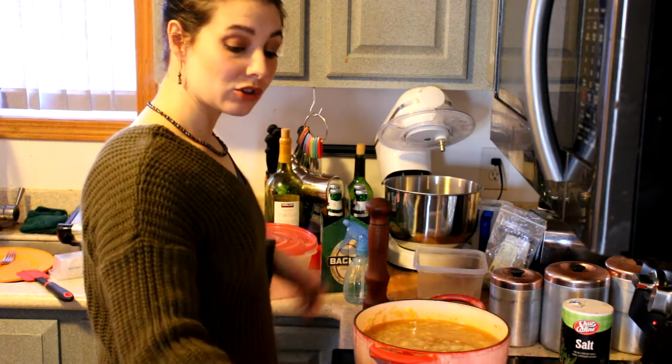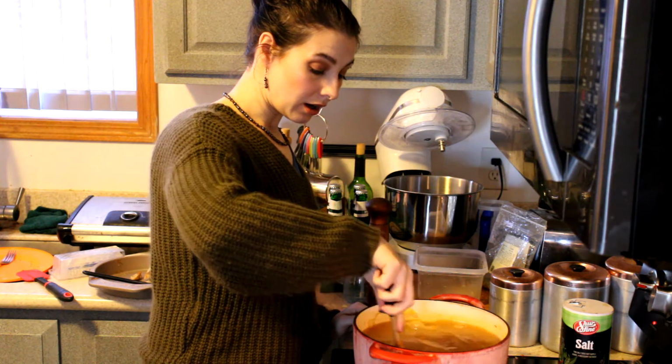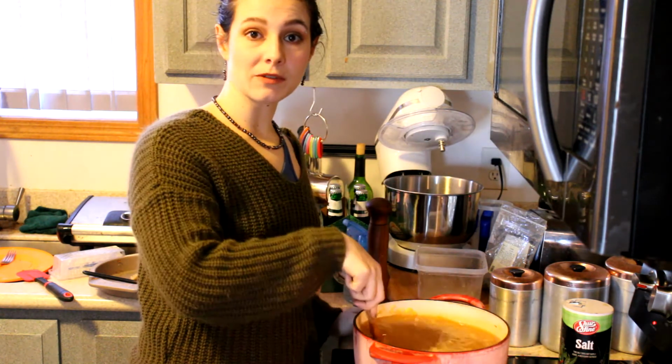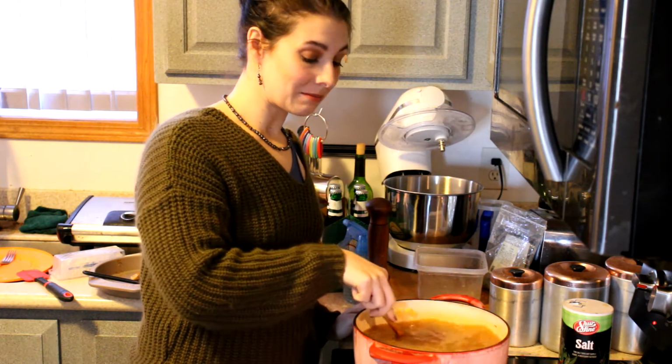It is easier to make the soup if you have had time to cool the broth if you're going to make your own, because then you can skim the fat off and use it to cook up the vegetables like I did. But if you don't have time for that, it doesn't matter that much.